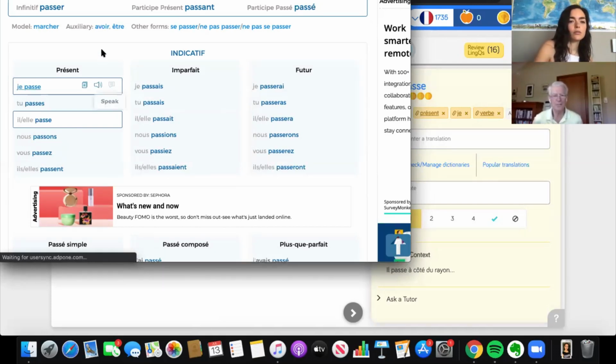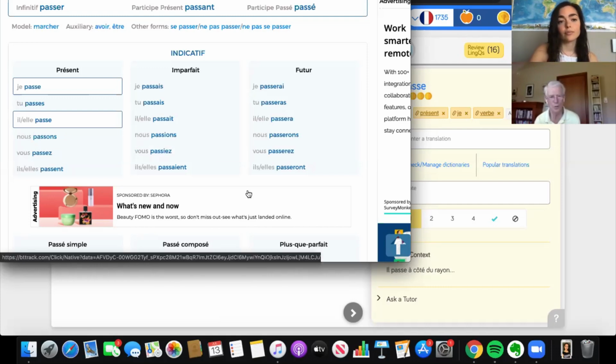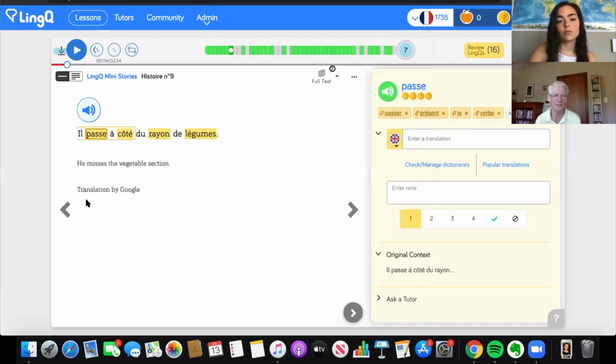And I always take this as an opportunity to review the imperfect, the future. I just look at them, whether I'm in Arabic or whatever. And slowly, all these different tenses start to kind of penetrate, right? We see that in the imperfect, the "je" and "tu" are the same, but "il" and "elle" is different again. And I look at it, and it makes a bit of an impression.